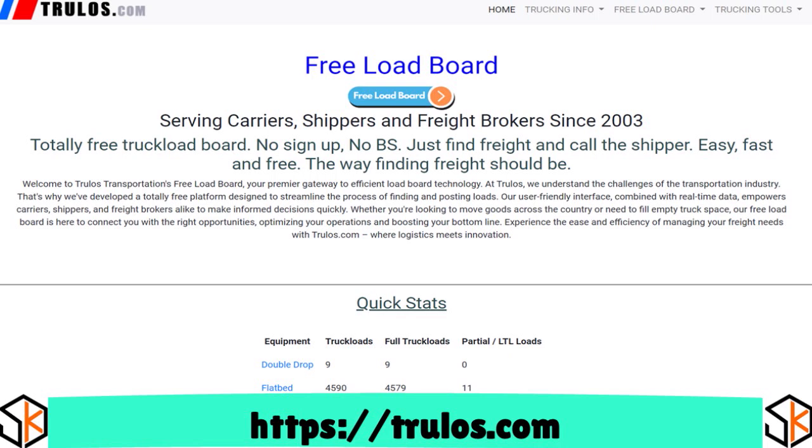Trulos actually has all kinds of loads for truckers, for sprinter vans, for cargo vans, and so on and so forth. And the loads are pretty updated, so we love that a lot. And Trulos has been in business for more than 20 years, so that tells you a lot about the credibility here, okay? And we love the fact that with Trulos, you are able to work directly with shippers and freight brokers. That's really good.